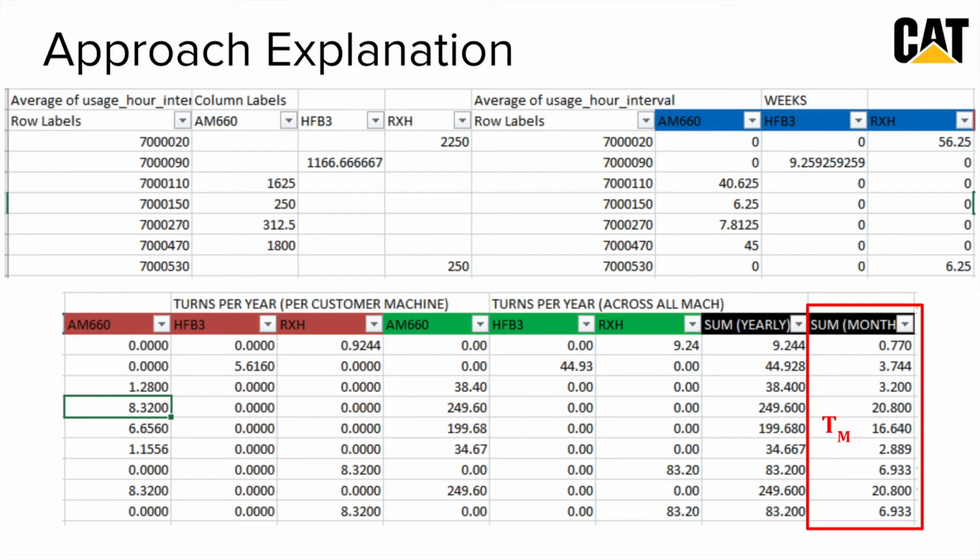So now we'll take a more detailed look at our approach and explain how we got the results that Elise just presented. To begin, as she mentioned, we started by creating a pivot table in Excel that found the average lifetime usage hours of each part when it was used on each of the three machines in question that the customers would be adding to their operations. So it found the average lifespan that each part had with respect to each individual machine. Using that, we converted that into a weekly number using the provided data, and then we converted that into the turns per year per customer machine, seeing how many times on average that inventory part would turn in the typical year per each customer machine that was in operation.